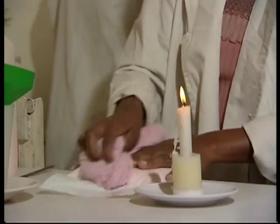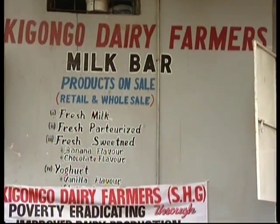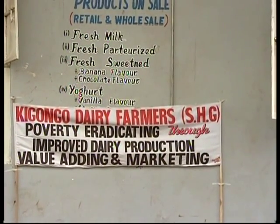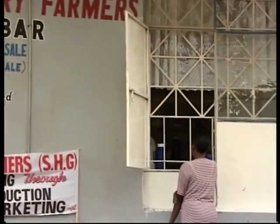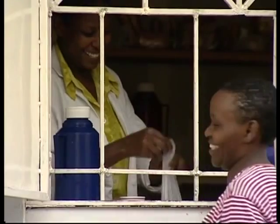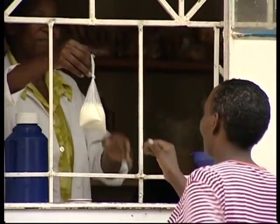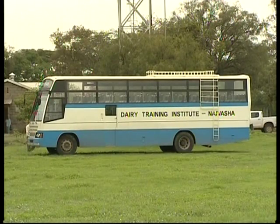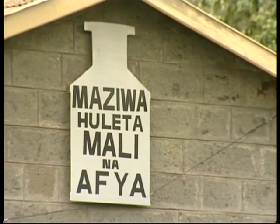That way, smallholder dairy farmers, small-sized milk traders, and other players in the dairy industry will be able to get more income. Therefore, they'll reduce their poverty levels, and we will receive higher economic growth as a country. The project works with the Dairy Training Institute, who are credited with the training of dairy personnel. An expert takes us through the steps.